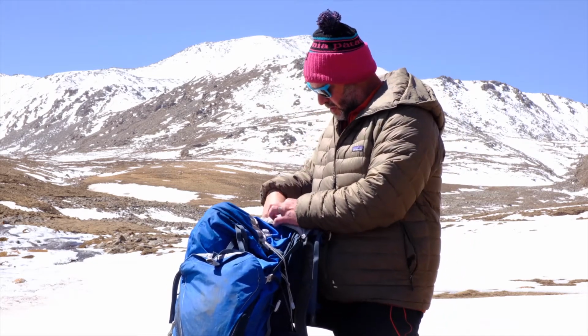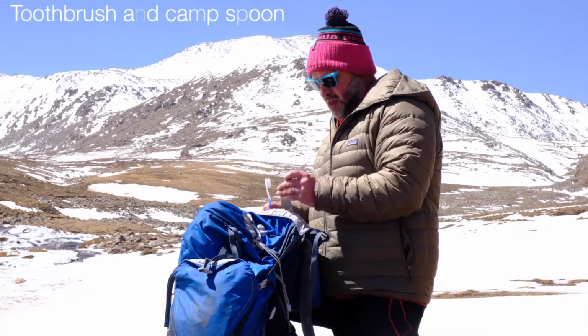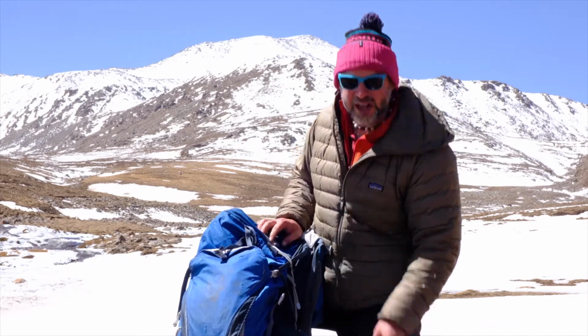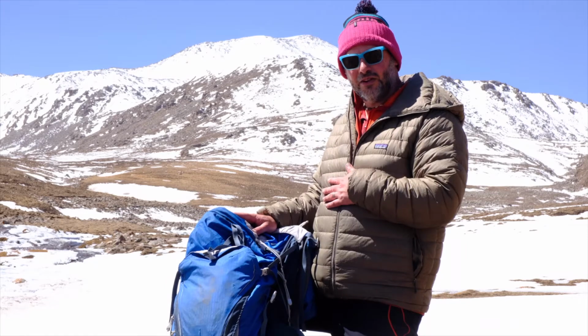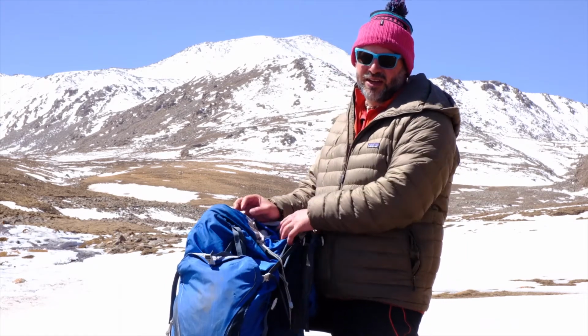Also have a toothbrush, and a camp spoon, another spork if I need it, okay? In this case, you'll notice I did not bring any deodorant, any shampoo, anything like that. You're probably not going to need that in the wilderness. So anything that you can cut out of your backpack, cut that weight out, because you're going to be carrying it and you're going to be happy that you didn't carry all that extra stuff.